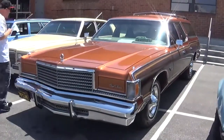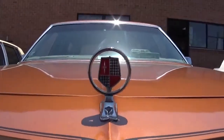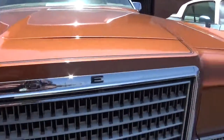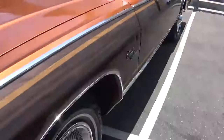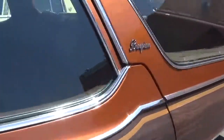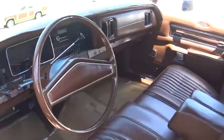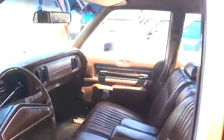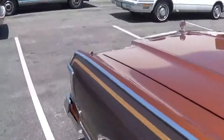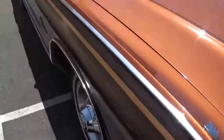Alright guys, check out this car. Check out this rear beauty. Dodge Royal Monaco. This is the Brougham edition. Oh wow, look at this. Oh, this is gorgeous. I'm so jealous right now. This is a 1975 Dodge Royal Monaco Brougham station wagon.